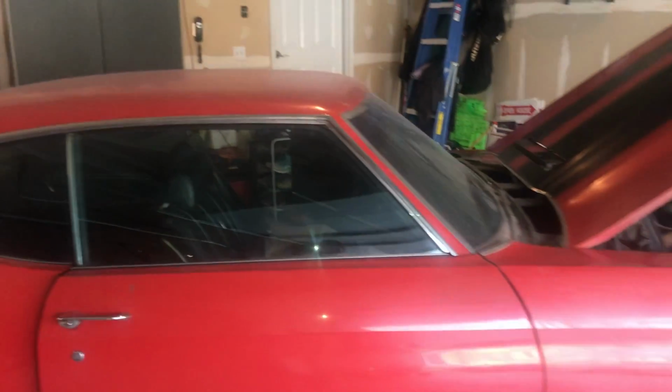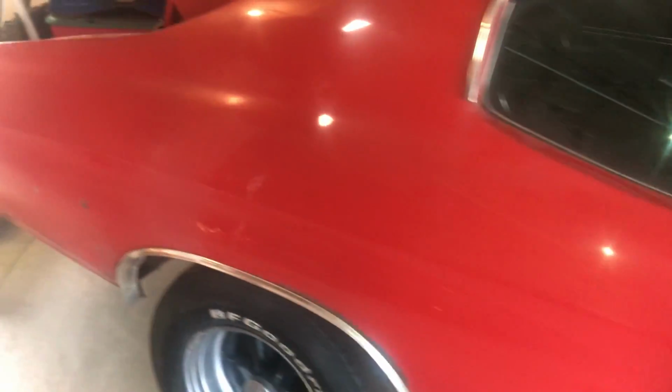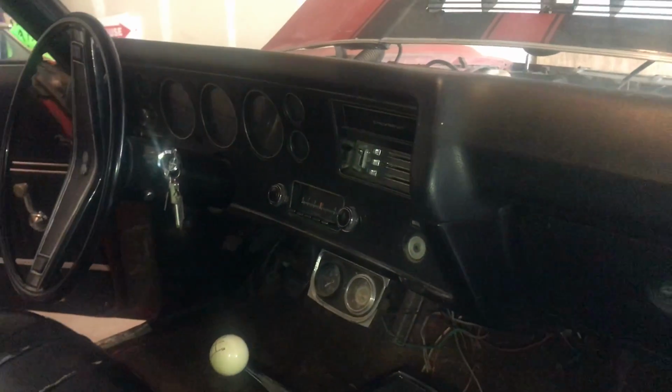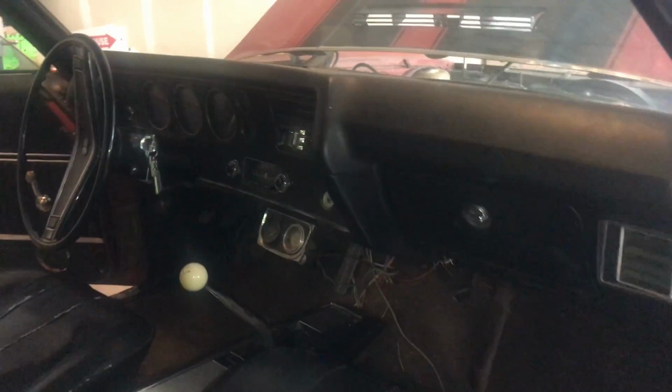And now go into the passenger side of the interior. And you can see the cowl induction ring and seal is in the back seat. The car has been cut for 2 speakers, which the car did not show that it has 2 speakers with the AM radio, which would not be correct.